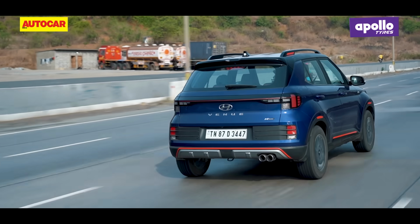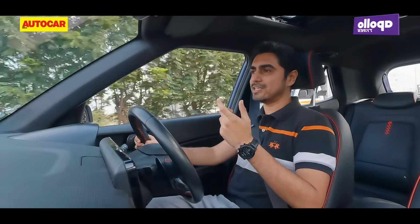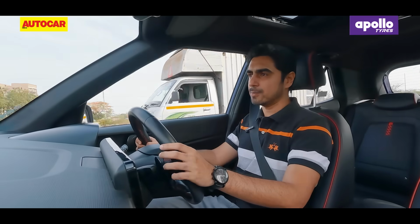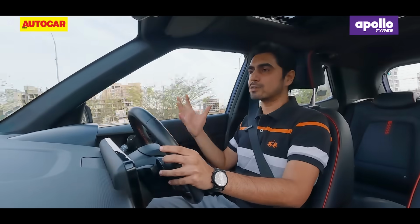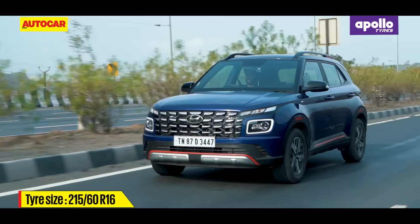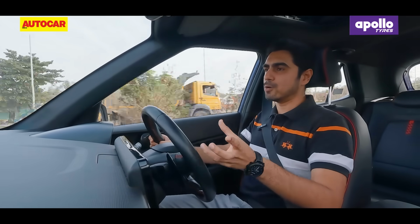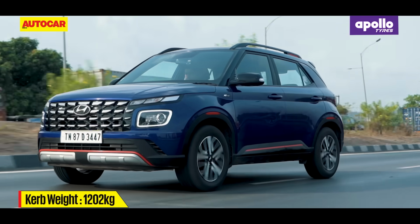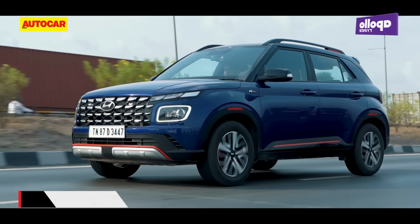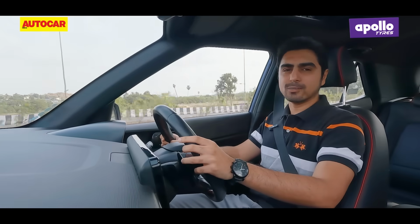For the N Line, Hyundai has tweaked the suspension a little bit. So its damping force is greater than the standard Venue's by around 30%. And as a result, the car feels a little stiffer, a little tighter than the regular Venue. And while neither of these two cars have a really absorbent or compliant ride, the Venue feels particularly busy at low speeds, and even at high speeds, you can feel a lot of vertical movement.